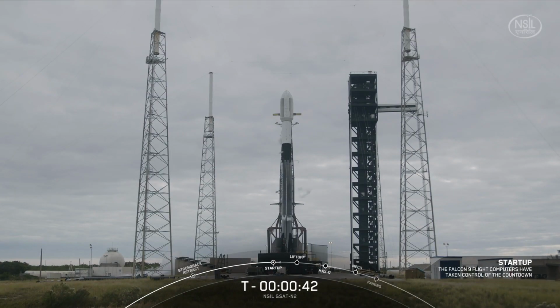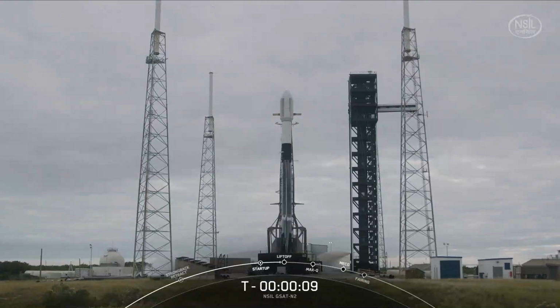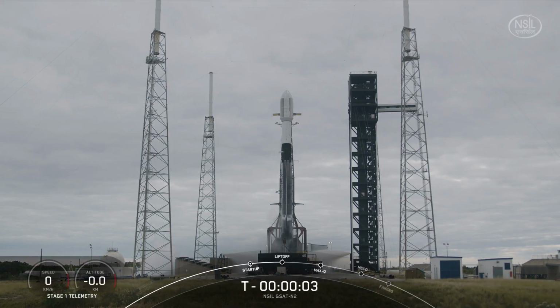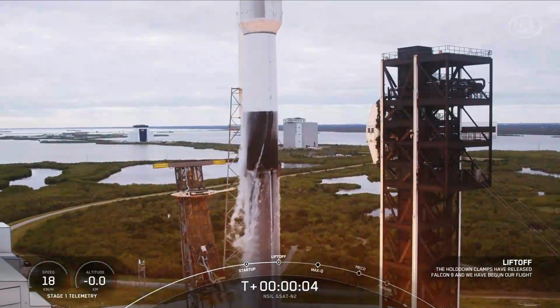Go for launch. And there we just heard our go for launch from our launch director. So let's listen in as we lift off Falcon 9. T-minus 30 seconds. T-minus 15. 10, 9, 8, 7, 6, 5, 4, 3, 2, 1. Ignition and liftoff. Go Falcon, go GSAT-20.